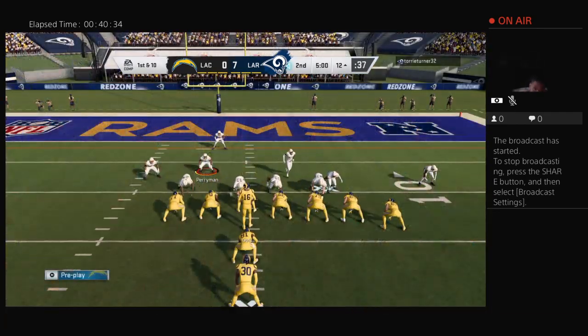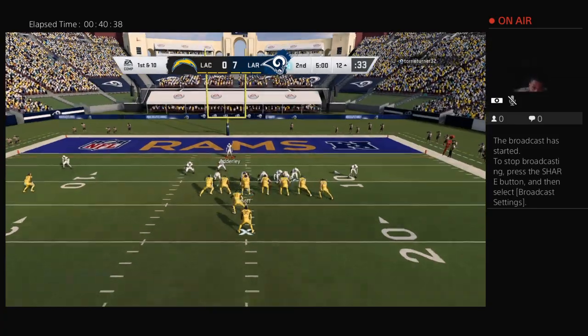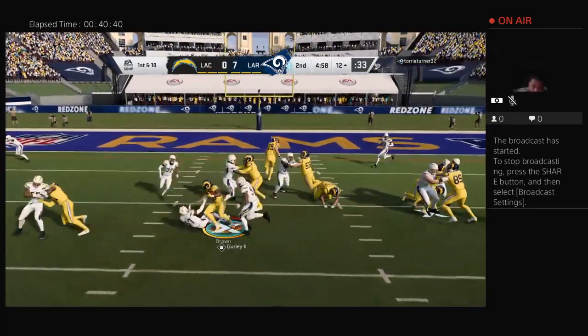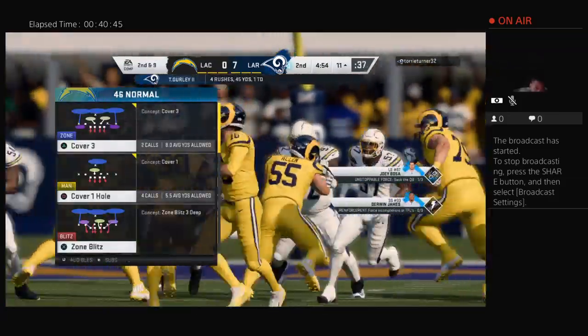Here we go. Goff turns and gives to Gurley. And he'll be dropped at about the 11 after only a yard.